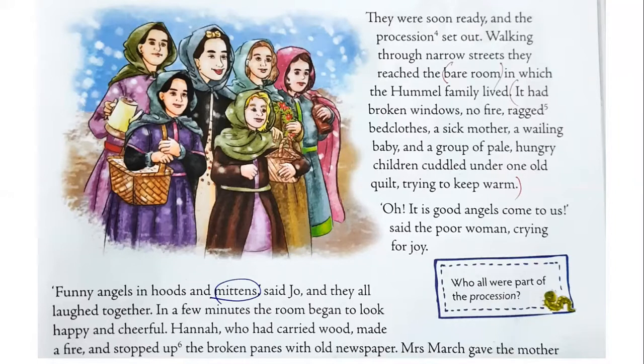Describe the room in which the Hummels lived. The room was bare, it had broken windows, no fire, and in the room was a group of pale, hungry children cuddled under one old quilt, a sick mother, and all they had was ragged bedclothes.